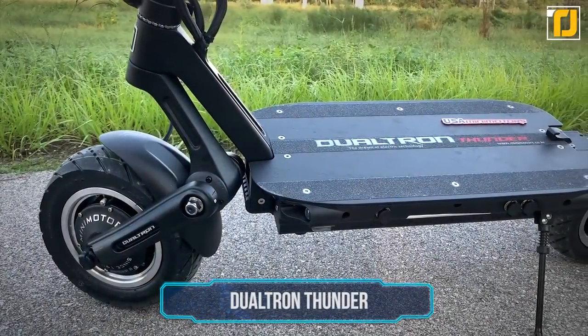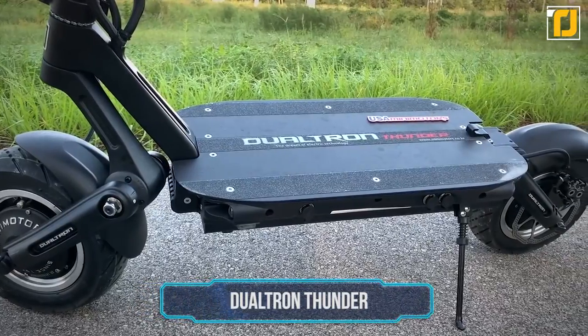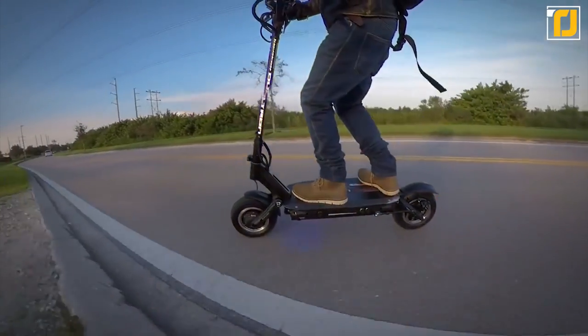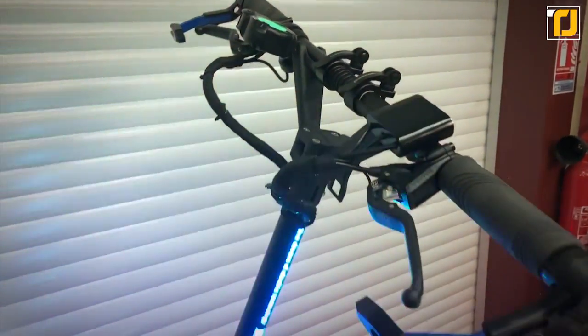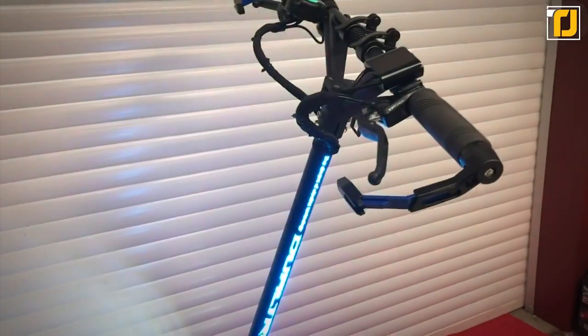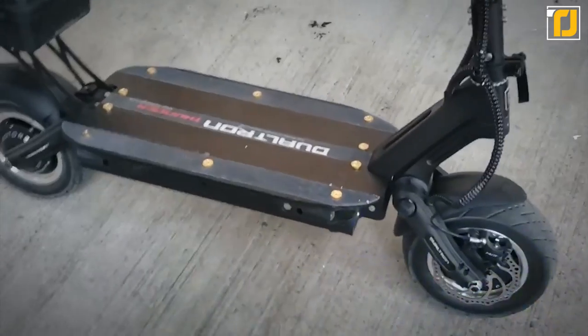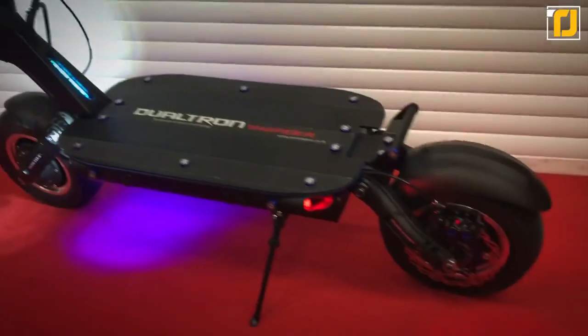Number 1. Dualtron Thunder. The final electric scooter on our list is undoubtedly one of the most impressive. The Dualtron Thunder is a high-speed, high-power, high-performance beast of a scooter. 5,400 watts of motor power thrust you into the adventure and achieve top speeds of up to 50 miles per hour. A fully customizable cartridge-based suspension system allows you to tailor the Dualtron Thunder to your own personal tastes and environmental conditions. Climbing obstacles is no big deal, and the Dualtron Thunder can clamber over gradients up to 47 degrees.